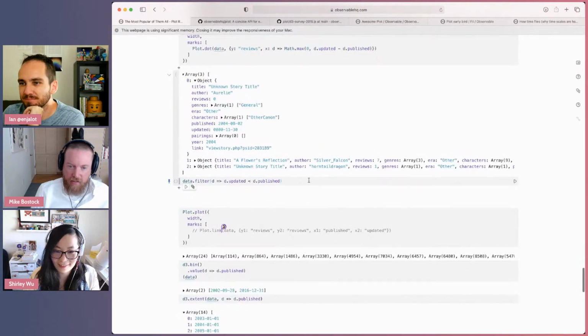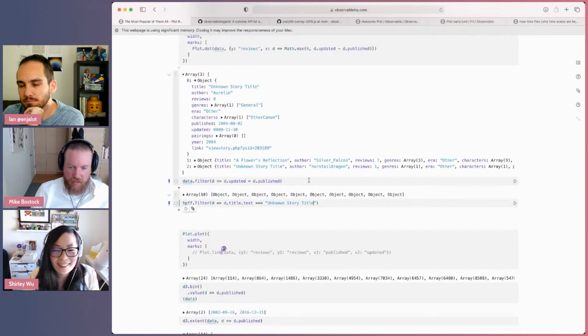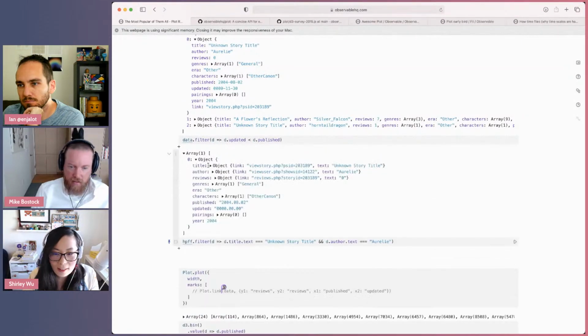But let's see. If I go back to our original data, and try to pull out this one: d.title.text equals unknown story title. That's going to get a bunch of things probably. Okay, only 10 things. And then I'd say d.author.text is Shirley. So yeah, see this updated date, these zeros here.